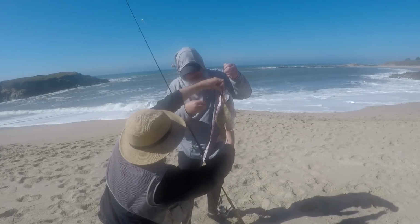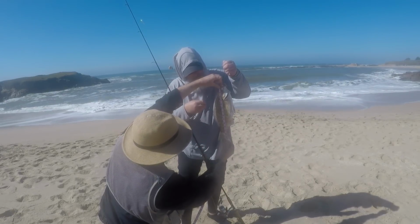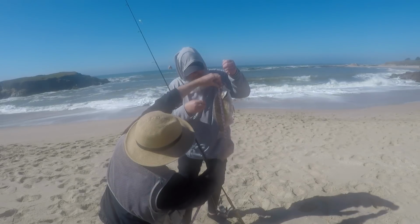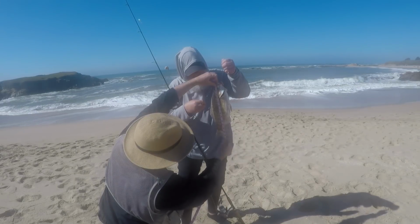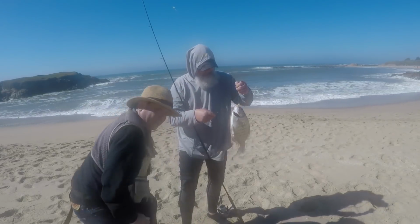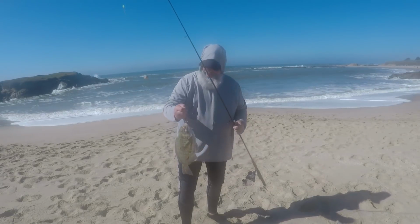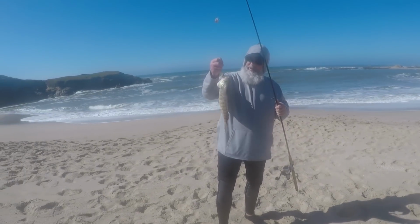Looks like a 14 at least. I'm going down further. No, it's a 15. Wait, there it is. 15 and a quarter. Wow. That's a monster. Well, we waited here for a little while, but we were persistent. Dan was patient.